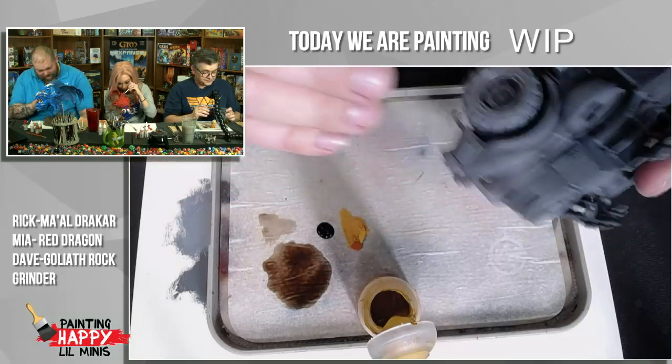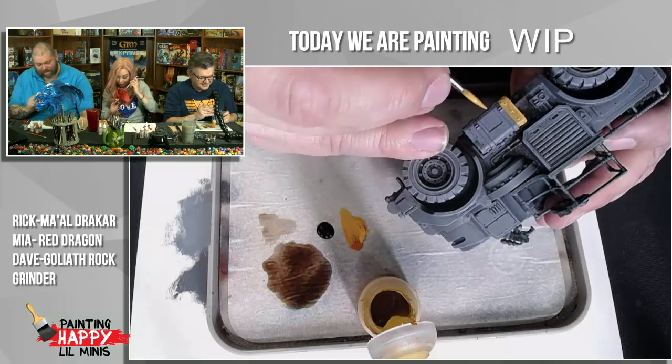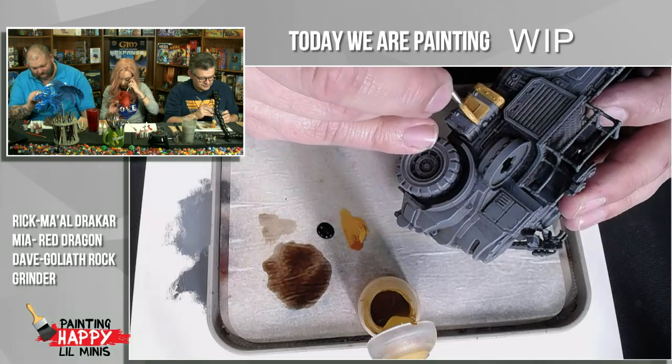So big miniatures. We'll be painting these big miniatures on Thursday as well, which is going to be fun to continue.